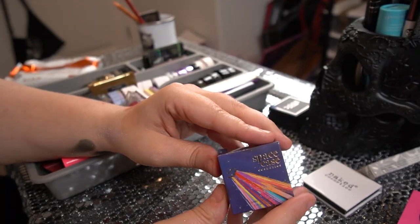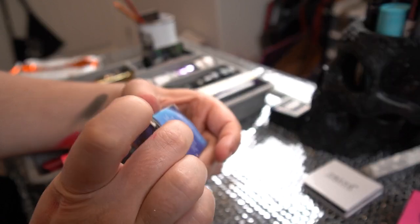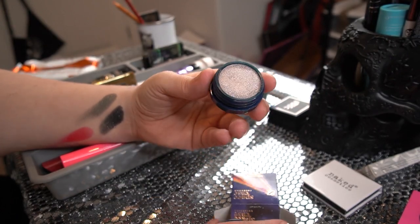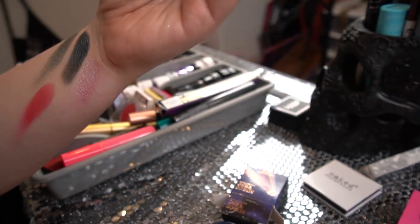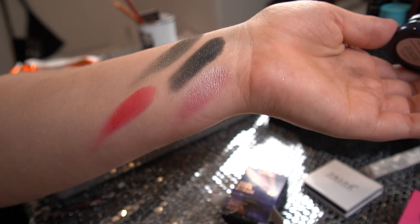This is a space case, never opened. I don't even think I looked in here to see what shade it is. Let's see what shade it is. Oh no, it looks like that's been swatched. Ooh, that's actually very, very pretty. It looks like nothing in the pan, but swatched? Wow, that's a really pretty shade.